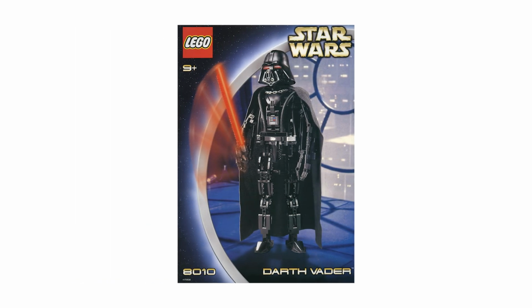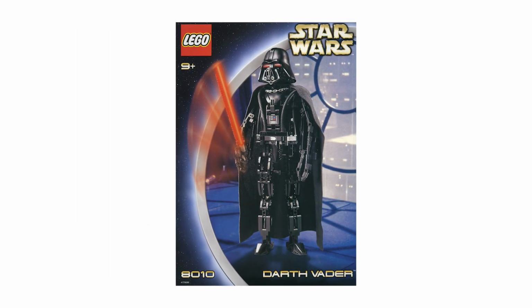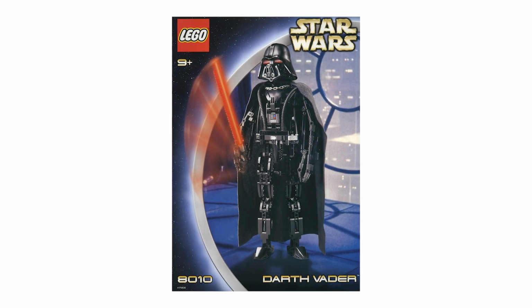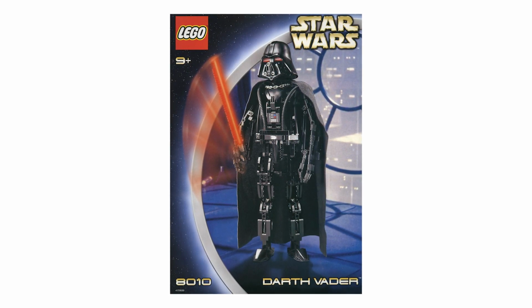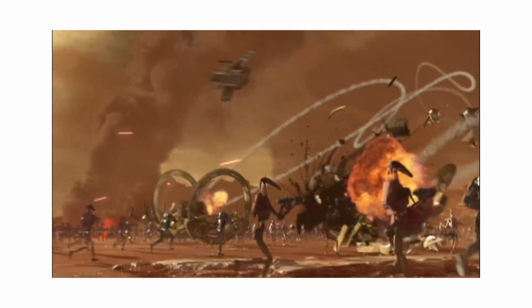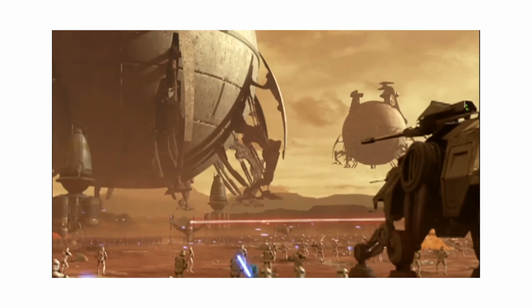The next one is Darth Vader, and this one actually does look kind of okay, although it did retail for $40, which was pretty high. It featured a new molded helmet, as well as a massive cape, and actually a lot of detail in the chest section. Comparing this one to R2-D2 is insane, as they literally don't even look like they're made from the same toy. This still isn't my type of set, but it is a lot better than the R2-D2, so I'm going to give it a 5 out of 10.